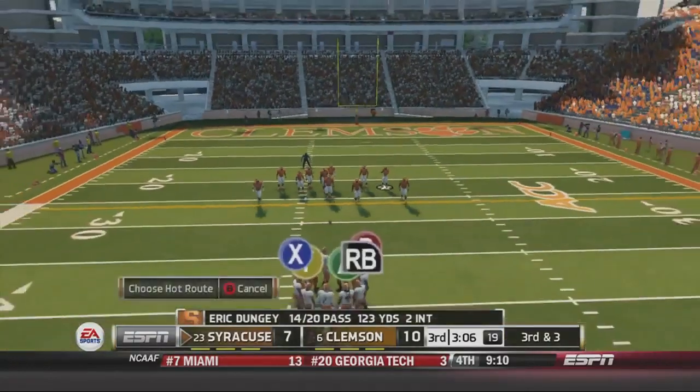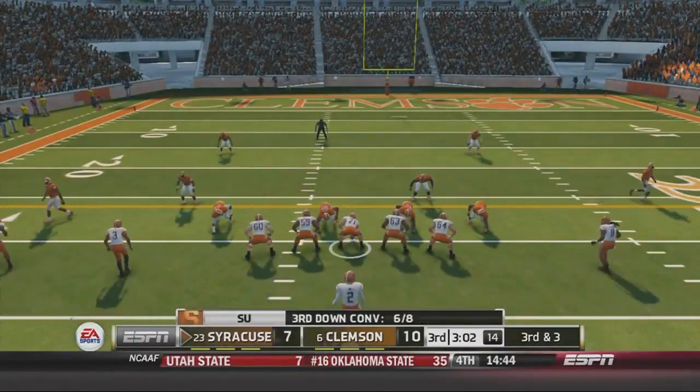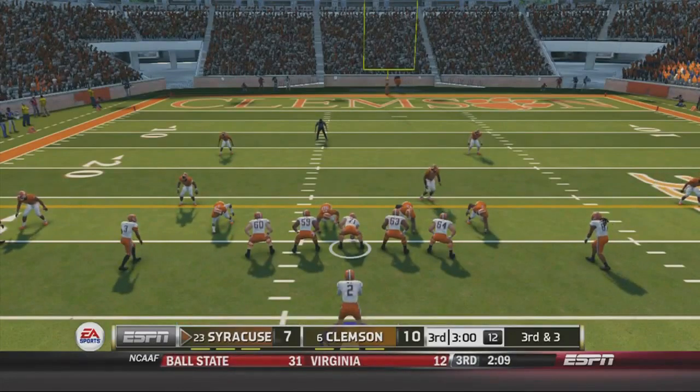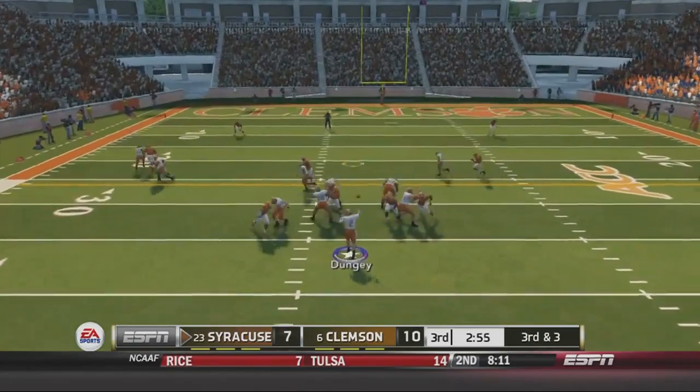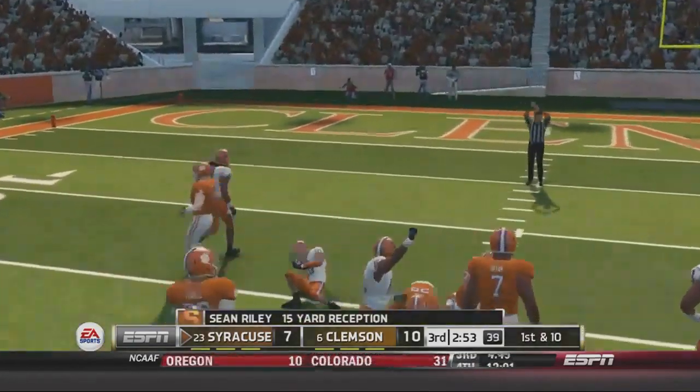This is the 8th play of the drive. There are 5 wide receivers split out. The quarterback in the gun. Fires out to his wideout. And they make the stop at about the 15-yard line.